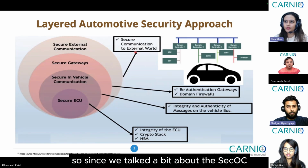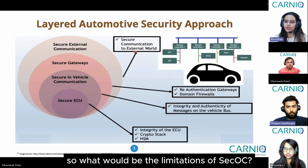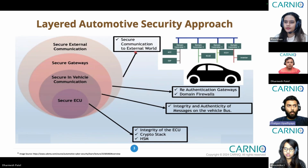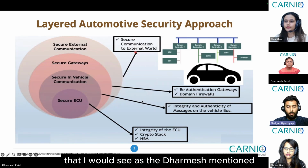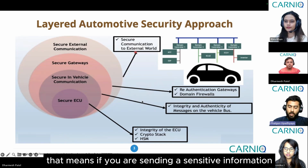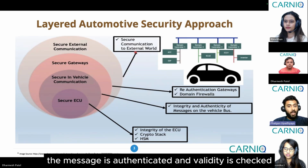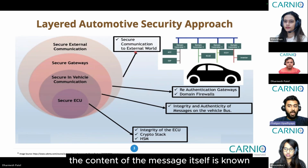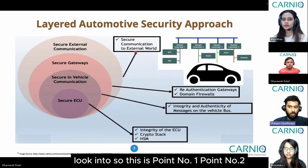So, since we talked a bit about SecOC, there are positive points to it, but there would be some limitations. So, what would be the limitations of SecOC? Good question. One of the biggest limitations that I would see, as Damesh mentioned, is that the message itself is not encrypted. That means if you are sending sensitive information, of course the message is authenticated and validity is checked, but the content of the message itself is known. So if you are broadcasting this message, then it is available for the attacker to look into. So this is point number one.